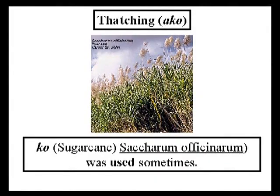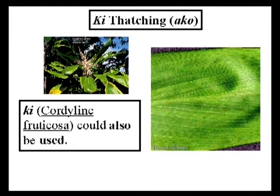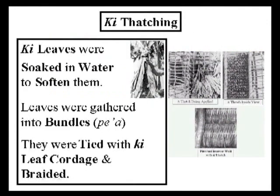There are reports that sugarcane might also have been used as a thatching material, although it probably wasn't a main source of thatching. But again, another monocot which shed water, has lots of fibrovascular bundles, so it could be a good thatch. Ki, which also can shed water, was sometimes used as a thatch material, although it probably wasn't the main source of thatch for Hawaiians. Basically, the ki leaves were soaked in water to soften them.